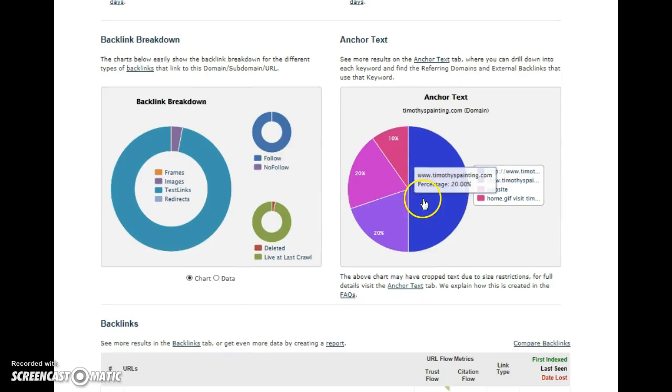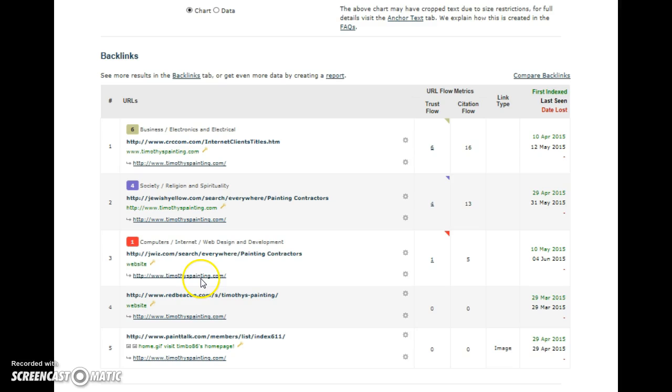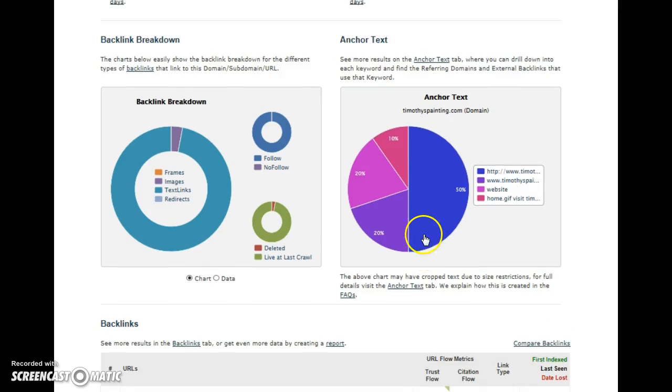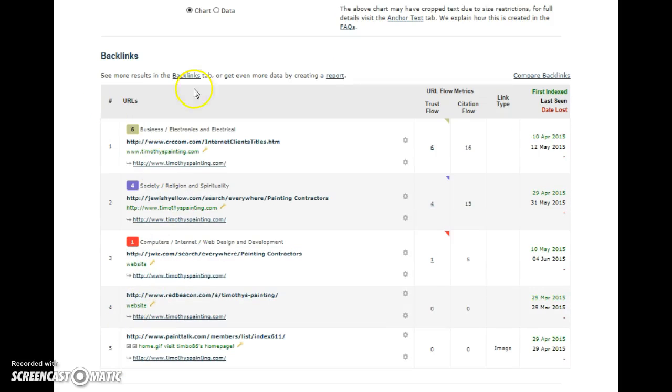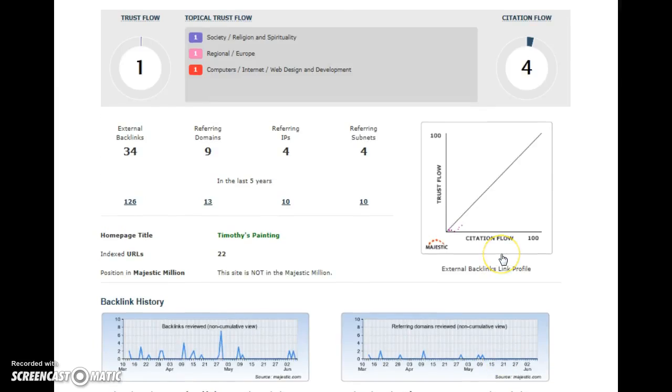And if we take a look here, what your anchor text is, these are things that people click on from other pages to get to you. So it would make sense to see timothyspainting.com as a hyperlink; someone clicks on it and they go to it. This actually tells us where those hyperlinks are. So here's your list on JWhiz, and it's under timothyspainting.com. You're in something called redbeacon.com, and it's listed under there, and it looks like you just recently did some of these things. So I would recommend getting more of these backlinks, and you can get them through these citations: name, address, phone number, and whatnot.